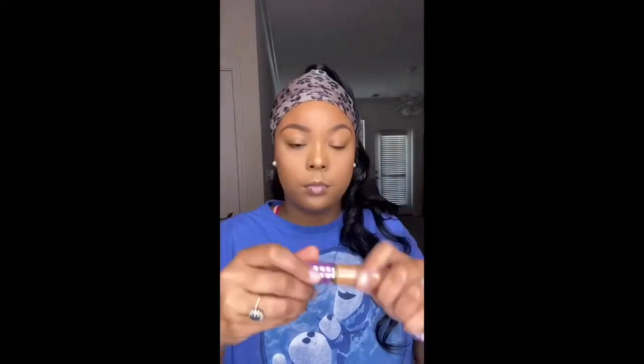Love this t-shirt. Anyways, I use my same concealer I use under the eyes, underneath my eyebrows. This is in the color Deep, just to give that sculpted brow look.